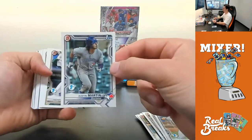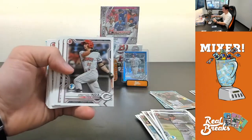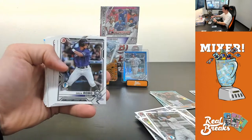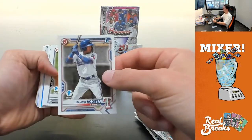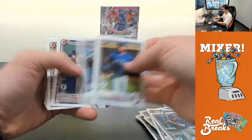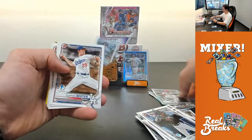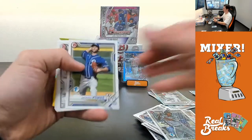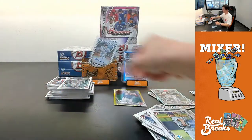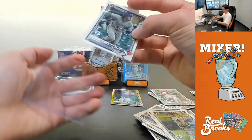Doing card tricks here. Jeez, how about a third Austin Martin base? That's kind of insane. Shane Baz blue foil. Bryce Terang. Maximo Acosta first. Shea Langlier's foil. Ivan Johnson, first Bowman sky blue foil. Interesting. I'm going to have to take a look this Friday then. And then we've got a CJ Chatham, canary yellow out of 75 for the Red Sox. We're going to have to get our Austin Martins on the showcase here.